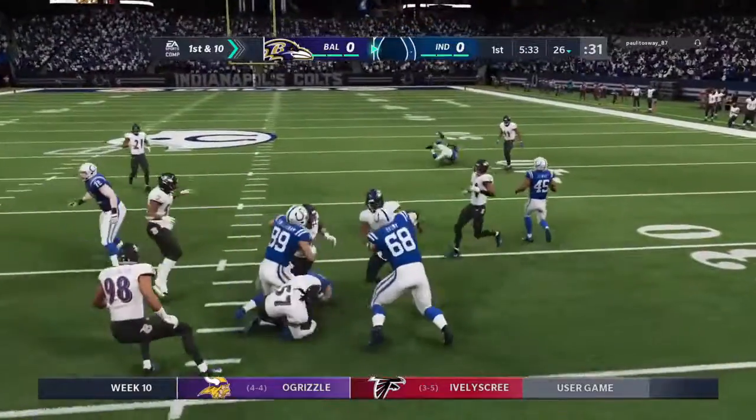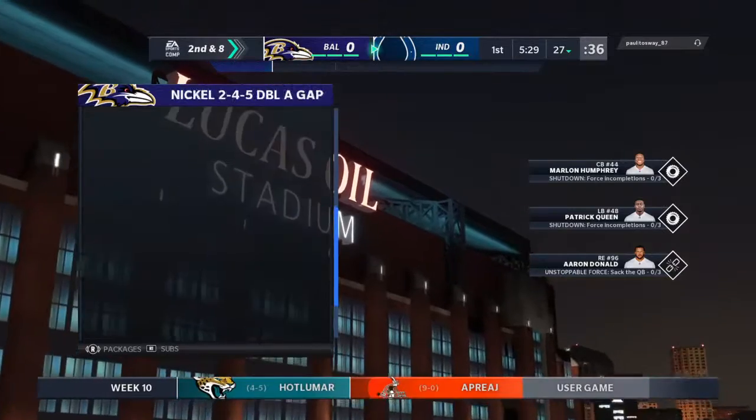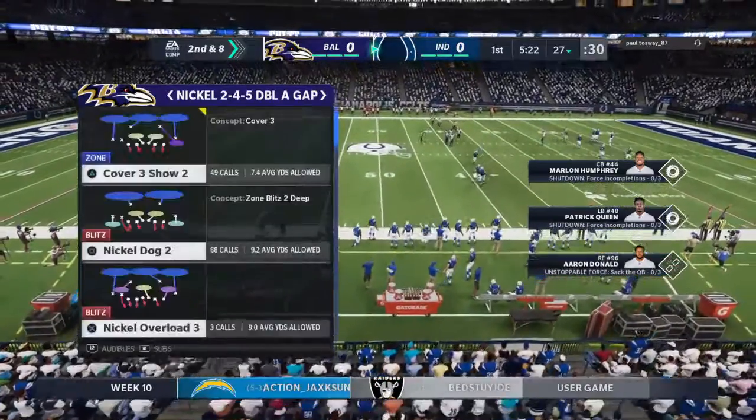They'll run on 1st down. It's Barnett, and he's upended after a gain of 2 out to the 27. He was tackled at the 2 yards on the pickup there. It'll be 2nd and 8.